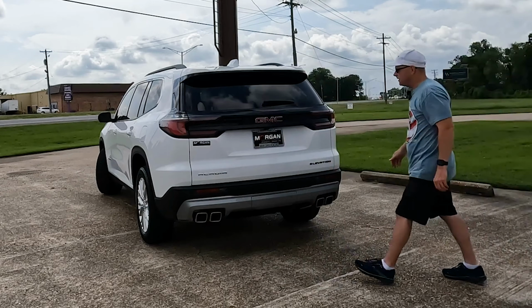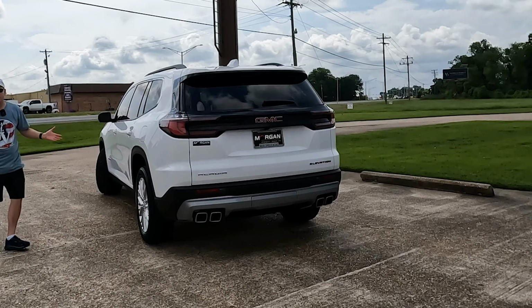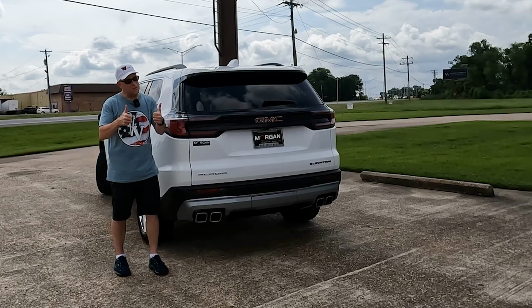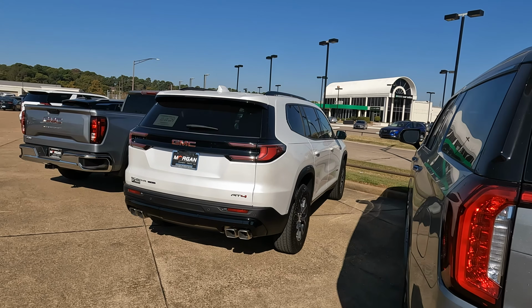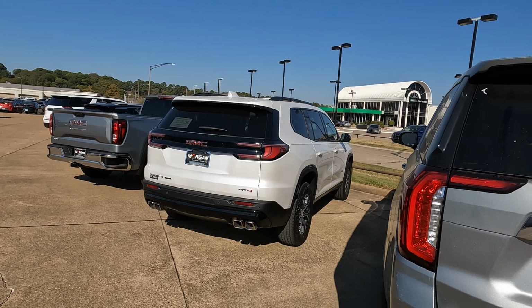Now let's see if I can get it to do it for me. I'm just gonna walk past here, I'm gonna keep walking. You heard the beeps and it didn't open. So there's the proof that what I'm telling you is actually true. And there you go, that's how you use the Autosense Power Liftgate on the 2024 or 2025 GMC Acadia.